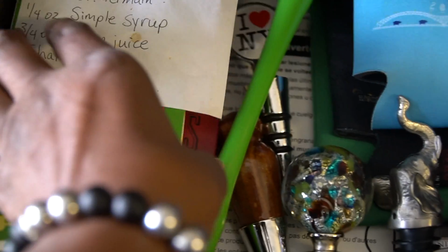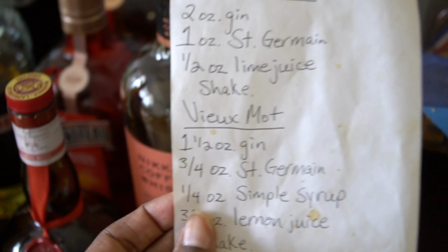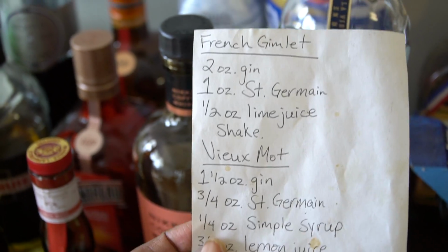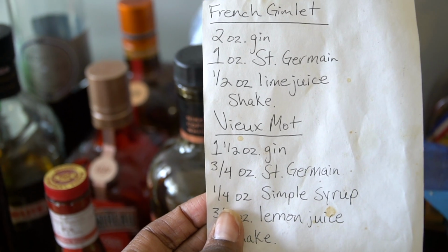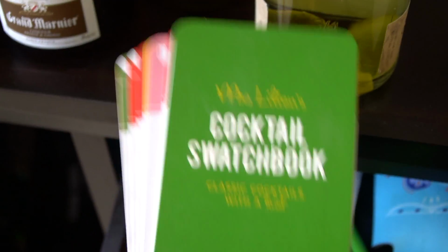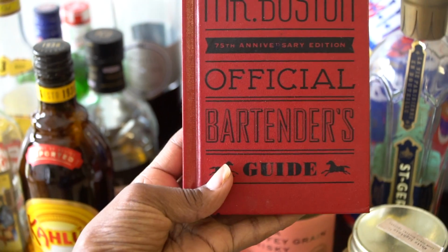Have a couple of cocktail books in here. Some of my favorite recipes. You know what? This has been in my bar for probably close to 10 years now. One of my really good friends hand wrote these recipes out, ran across the street and gave them to me, and when I moved, I kept them because I still make the French gimlet. Like to this day, I still love it. So I have a couple of recipe books in here. And then this is one of my favorites. It's a standard Mr. Boston Official Bartender's Guide.